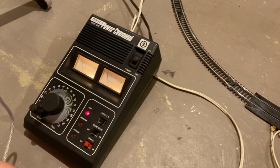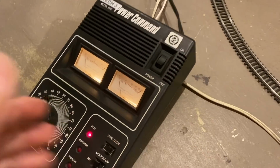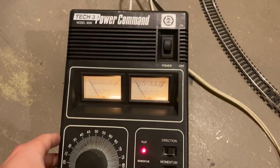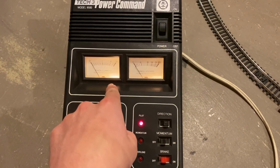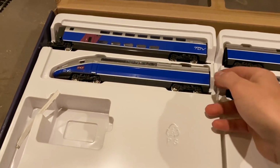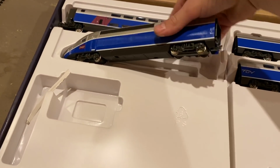Now, I got this controller set up. This is from David's E to G scale. I was correct, it was backlit, if you saw one of my last videos. Anyway, we're going to be using this thing to test out our trackage. So now that we've got everything all set up there, let's take our trains out of the box.